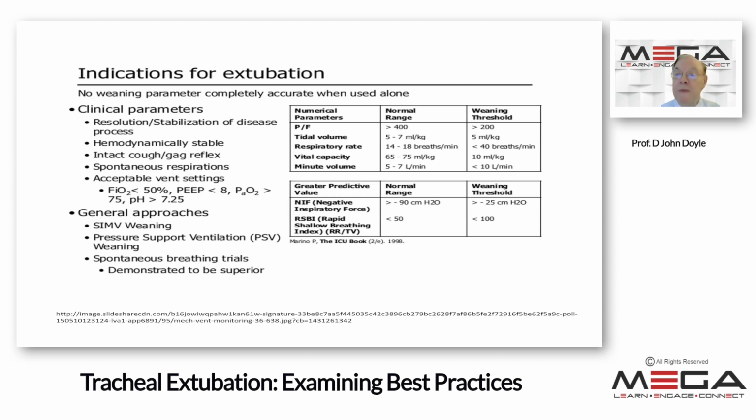For those who like numeric methods, we have tidal volumes. For example, you want it between 5 and 7 mLs per kilogram, respiratory rate 14 to 18, vital capacity normal range 65 to 75. You may get some patients who are sick, who don't meet the normal range. You may, for example, have patients whose tidal volume is less than 5 mLs per kilogram, or a respiratory rate that may be excessive. These patients require special consideration if you are planning to extubate, and you must have a plan to reintubate under these settings.